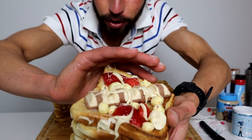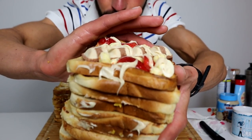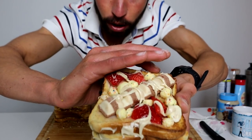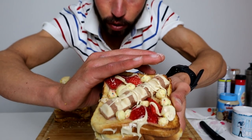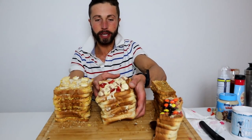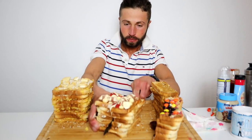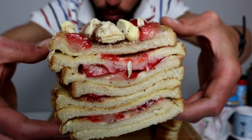Alright guys, this one looks amazing. This is a normal batter of French toast. Between every single slice we got the milk spread from Ninolada. Then we got on top strawberries, and also between the slices some strawberries. Then we got birthday cake cereals, as well as Kinder Chocobons, the white ones, and also a white Kinder Bueno.